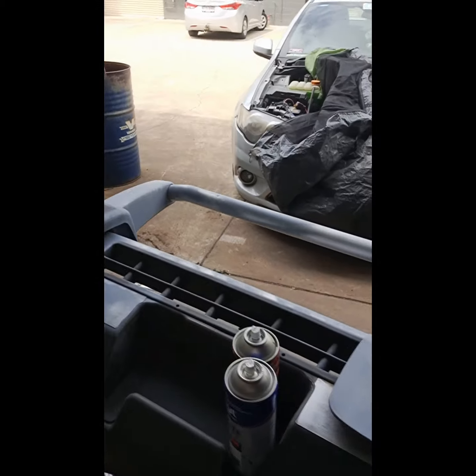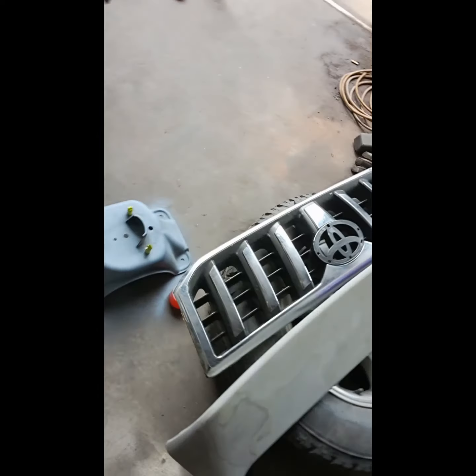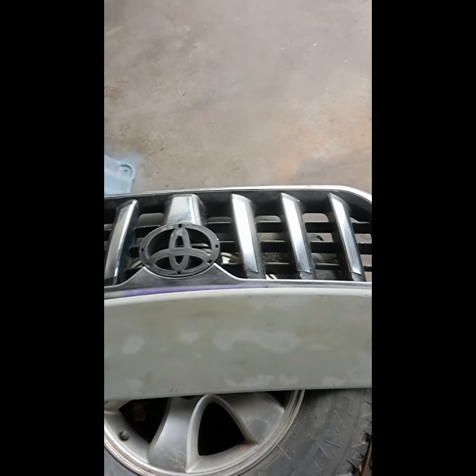She's all primed, ready for an adhesion coat on the plastics, and then we can go ahead and start raptoring. I've also just very lightly sprayed the bull bar with primer, made the tire holder, and I'll just spray some adhesion promoter on these ones as well as the plastics, and then we're good to go.